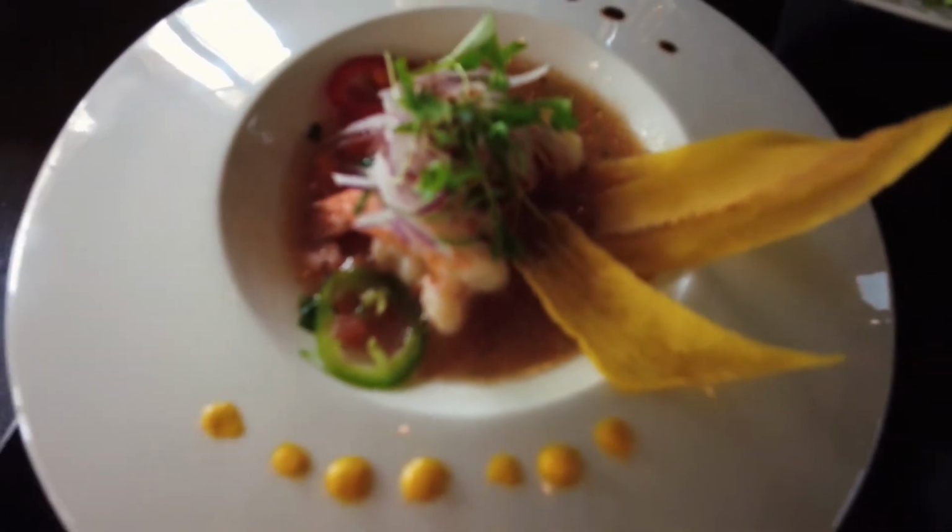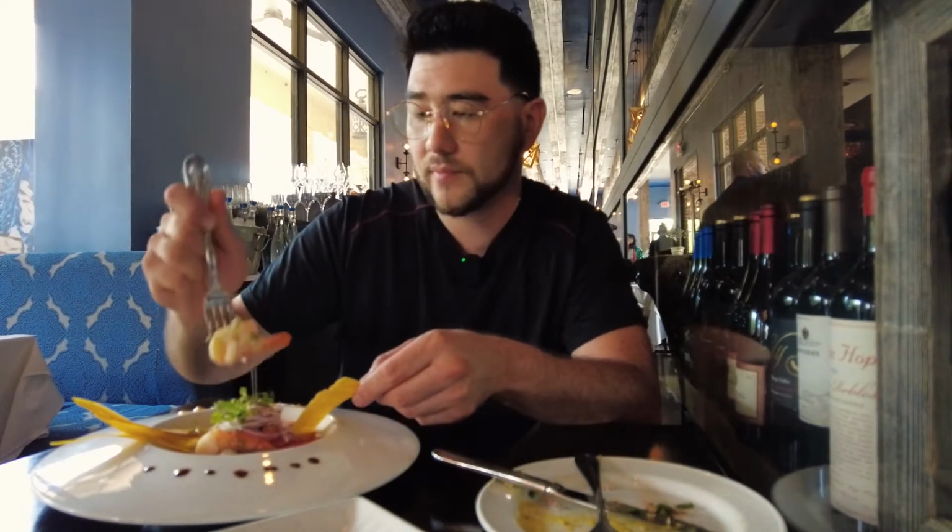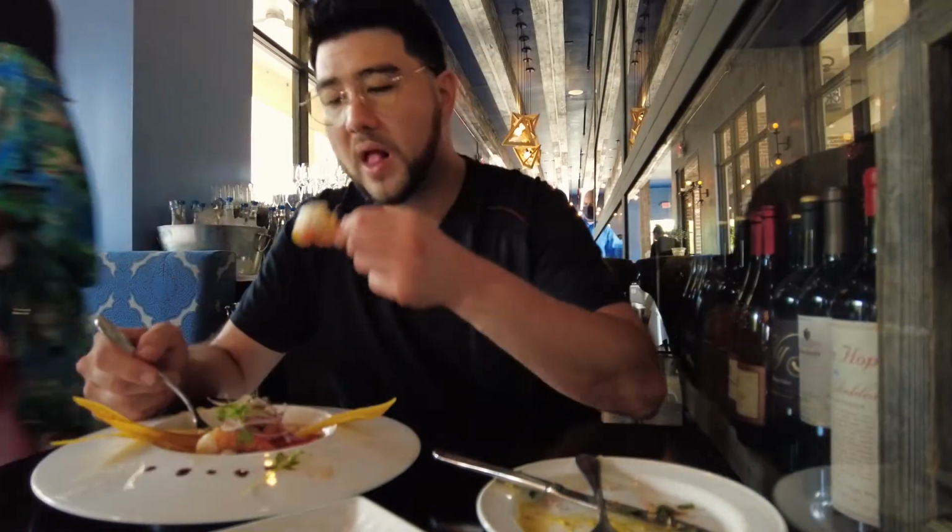And now, we have our ceviche, a little bit of jalapeno, microgreens, smoked paprika again, and some crispy plantain. All right. Look at that.